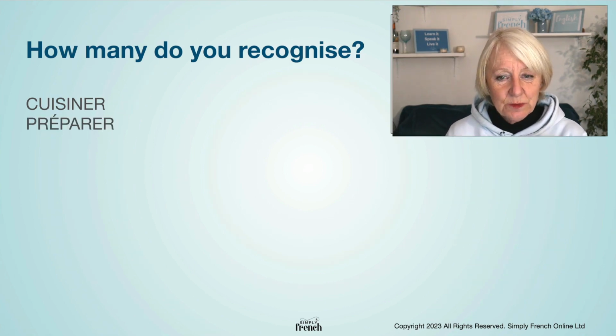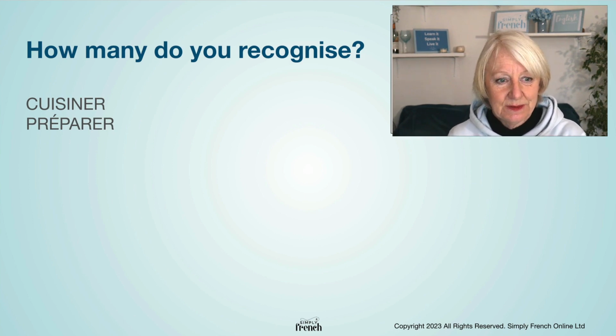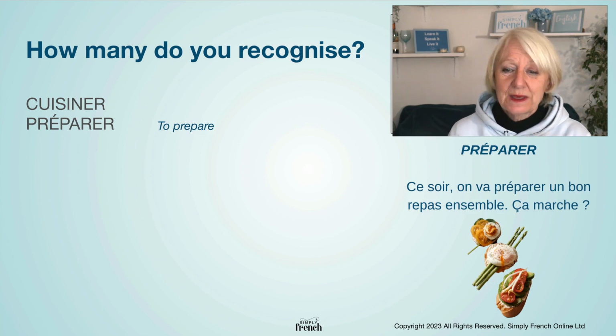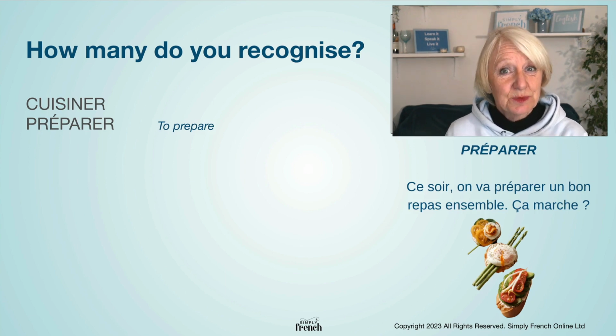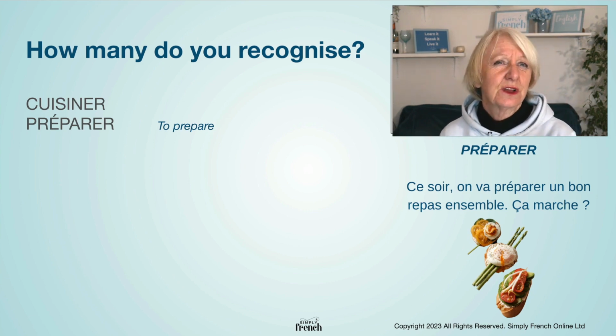Préparer is when you put something together to make something. Basically, although you're saying I'm going to cook something, you're preparing the dinner. Ce soir, on va préparer un bon repas ensemble. Ça marche? So we're going to put a good meal together. We're going to prepare a good meal. And yet in English, we'd still say cook. Oh, let's cook a good meal together.